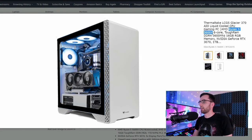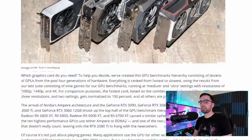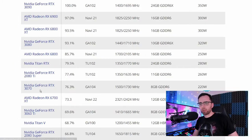You're getting 16 gigabytes of RAM, which is always great to start out with. And then the RTX 3070. So where's the 3070 at? We're down here. We're right under the Ti. You're right in that range.